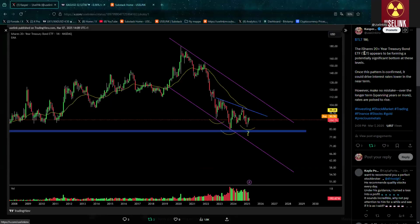TLT, the iShares 20-plus year Treasury bond ETF, appears to be forming a potential significant bottom at these levels. Once this pattern is confirmed, it could drive interest rates lower in the near term. My meaning with that is long term, we're talking 10 years out, we will see major higher highs and higher lows. But this could be a period where we are breaking out to the upside here, and rates will go down for a period into the next higher low, right?